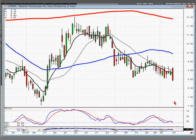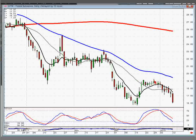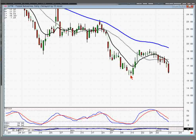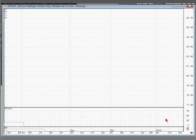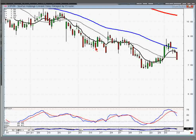And FTK, slow curve, doji sandwich. We're right here at a support level. If they can't hold this, look at this downtrending channel. Another one that you could produce a 30% return from. And SFUN, dark cloud, gap down, same scenario. Look for the bottom of the trend channel as the next target.